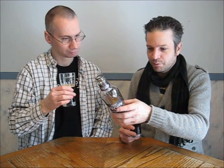So, Belhaven's Scottish Stout, if you can get your hands on this. Dunbar, Scotland, in East Lothian, I believe. Is that where it is? Dunbar, East Lothian, yeah. Alright. www.belhavenco.uk. So we're in Ontario, and we've been able to get this in the LCBO. I don't know what distribution is like throughout the rest of Canada.